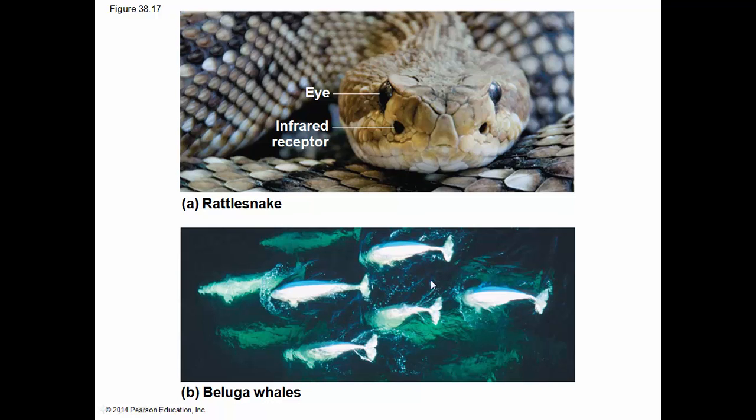Here are beluga whales. It's believed that most of the cetaceans, porpoises, and baleen whales are able to navigate using magnetic fields. This goes for migratory birds as well. So any animals that have major migratory pathways can be oriented on the Earth's electromagnetic field, just like a compass.